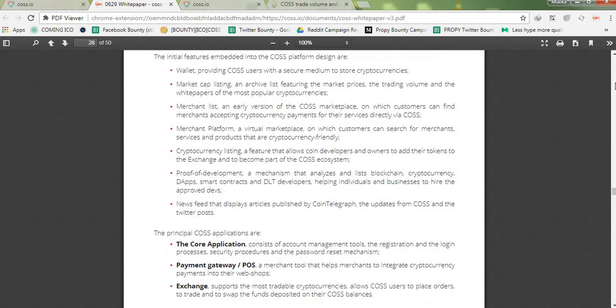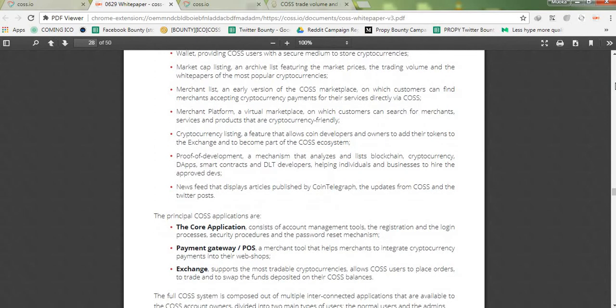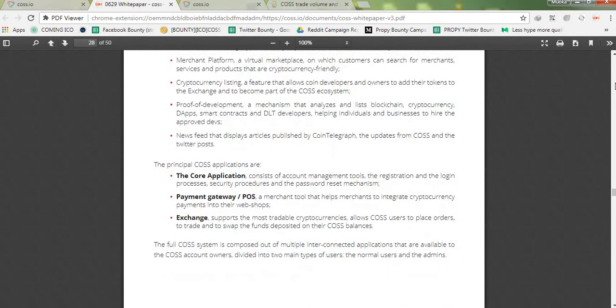The cryptocurrency listing is a feature that allows coin developers and owners to add their tokens to the exchange and become part of the COSS ecosystem. Then proof of development, a mechanism that analyzes the listed blockchain, cryptocurrency, DApp, smart contracts, and DLT. The developers helping individuals and businesses to hire approved developers, and then a newsfeed.